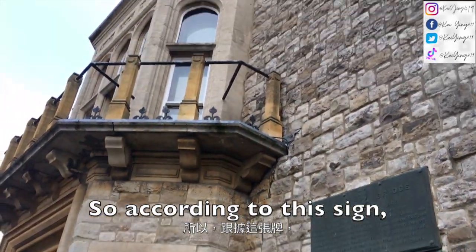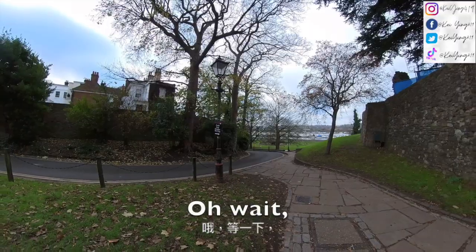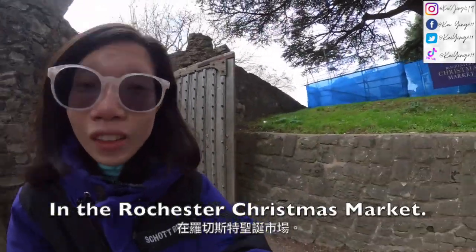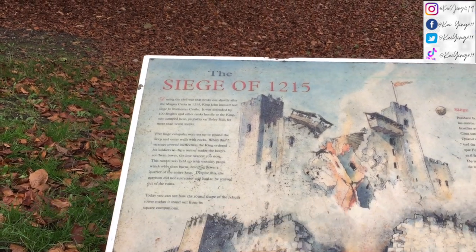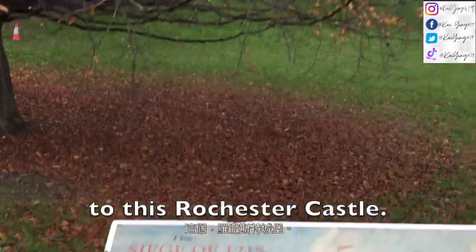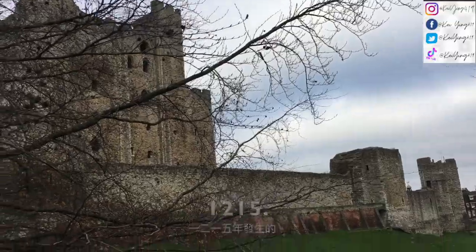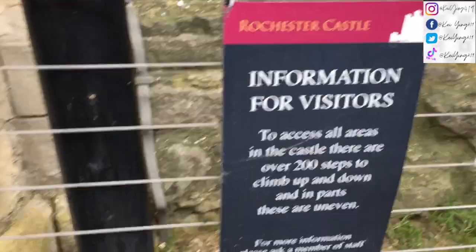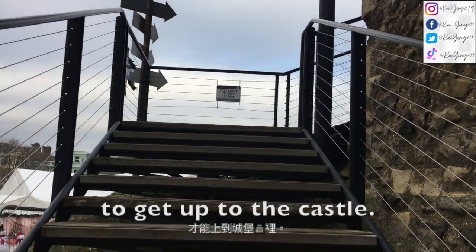So according to this sign, this bridge is called Rochester Bridge. Oh wait, the entrance is here in the Rochester Christmas market. So when the Civil War happened, King John himself laid siege to this Rochester Castle in 1215. So this is the admission price, and as we're members, it's free, and apparently we have to do 200 steps to get up to the castle.